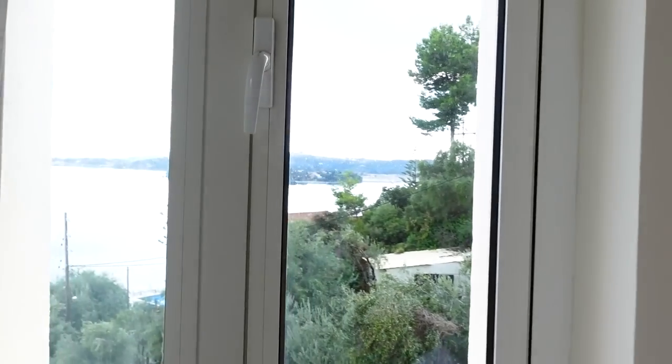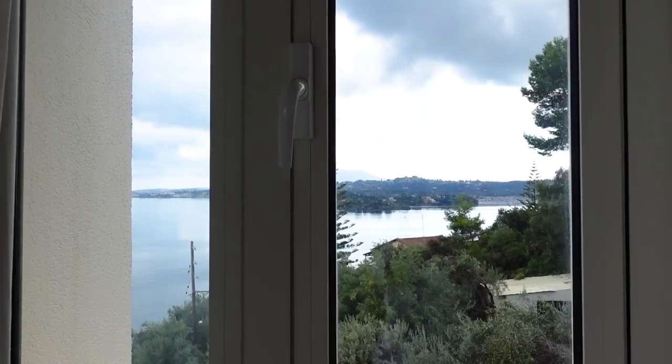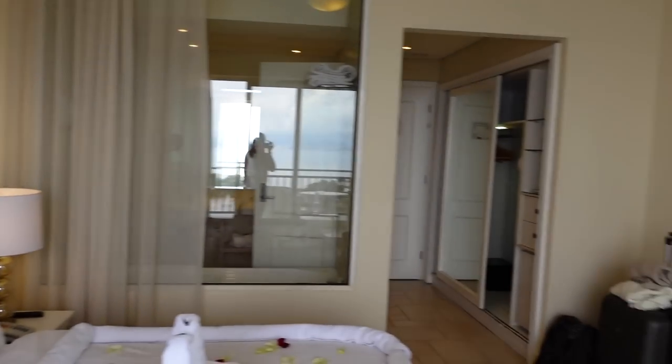And then this little window here as well that shows you outside. Wow. Don't mind me while I take a seat. It feels so beautiful and bright and airy, and I feel like we're gonna get some really good rest in this hotel. So I'm very, very happy.